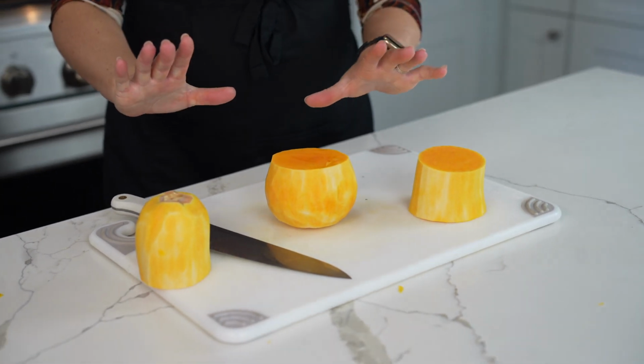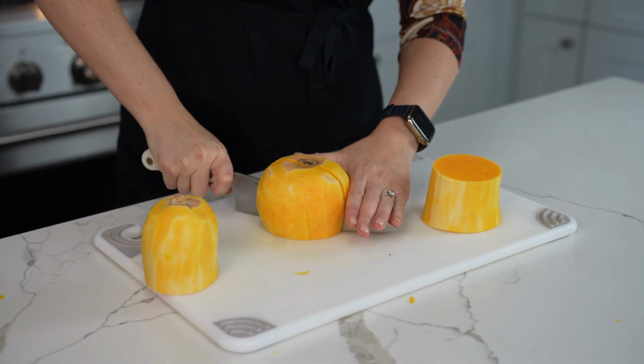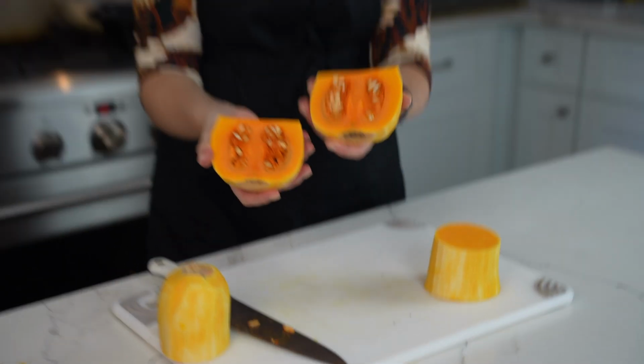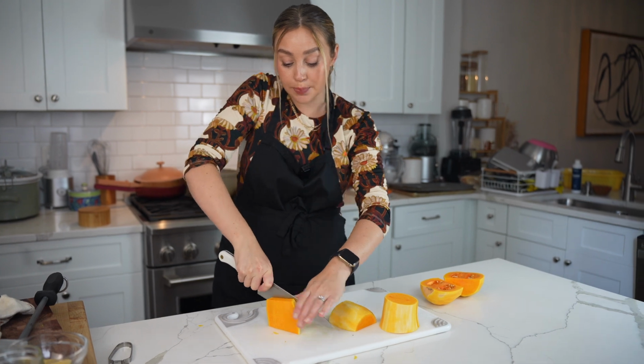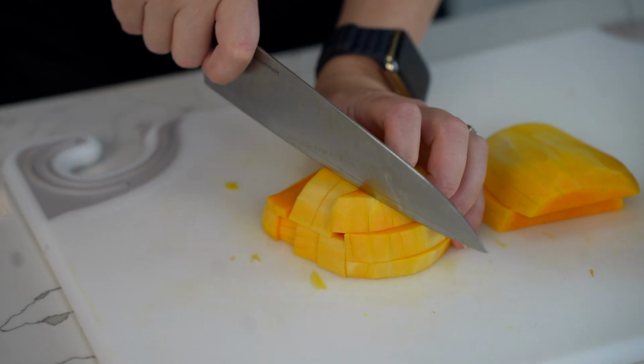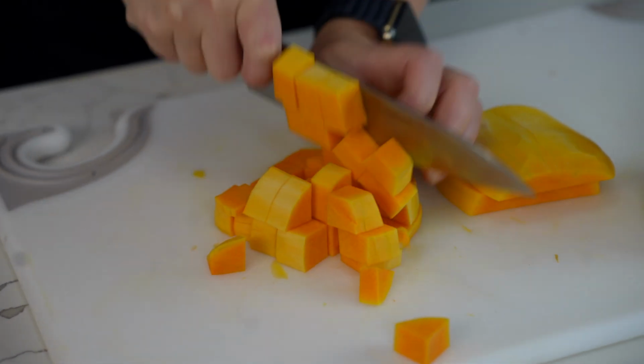Got my 3 quadrants of my squash. Gonna cut them in half. The bottom big quadrant is gonna have all the seeds, which we're gonna scoop out. Cut them into strips. Then we're gonna cut them into little French fry looking things. Line those up and just cut down. It does not have to be perfect.